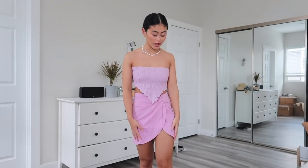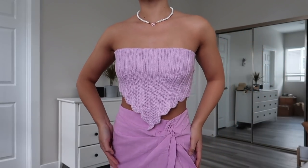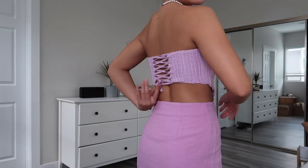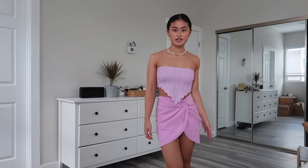Skirt fits perfectly though. This is a beautiful cut. And I do really like the top. I just wish I got it in a small because I think it would have been easier to put on. It would still have been able to fit because you can just adjust the back to however you like. And I feel like this is a little bit too wide. I would prefer it closer. But here's the first outfit.